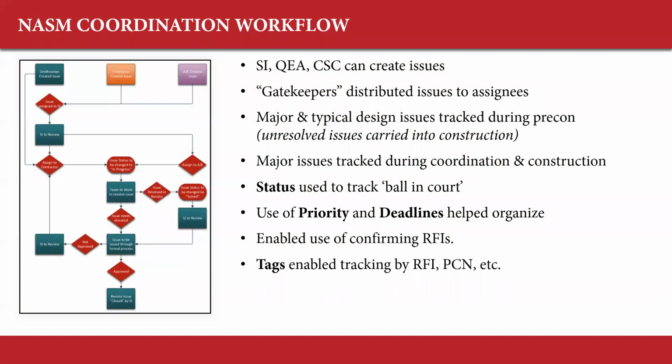And the workflow, this is a workflow diagram, which is actually not as complicated as it looks on the screen here. But what it illustrates is the fact that Smithsonian, Quinn Evans, the architects, and our team, CSC, that's Clark, Smoot, Consigli, we can all create issues in the models, in the drawings. There are designated gatekeepers that distribute issues to assignees.